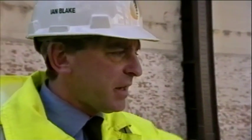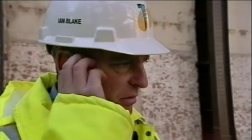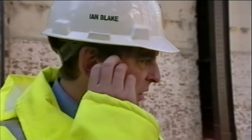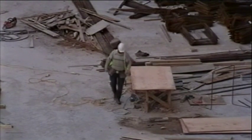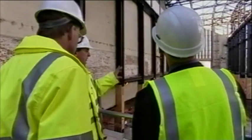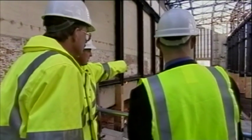Shell has been taken over by one of the construction giants, and Blake has become increasingly disillusioned with the company. So he resigns. I want to be part of something that's new, different. I'm going to take the industry to a new dimension, a new level. I basically want to be able to control my own destiny rather than the other way around. A lot of people will think I'm crazy.